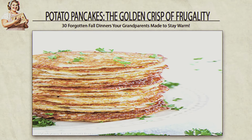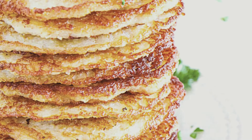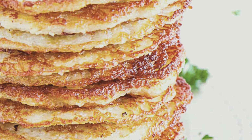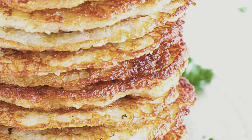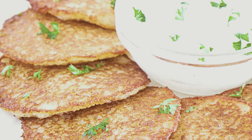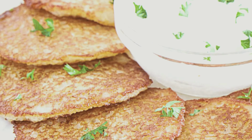Potato pancakes, the golden crisp of frugality. Potato pancakes were born from necessity but remembered for their irresistible crunch. They came steam sizzling out of cast iron skillets across immigrant kitchens, farmhouses, and city flats alike. A humble way to stretch a few leftover potatoes into something that tasted like celebration.